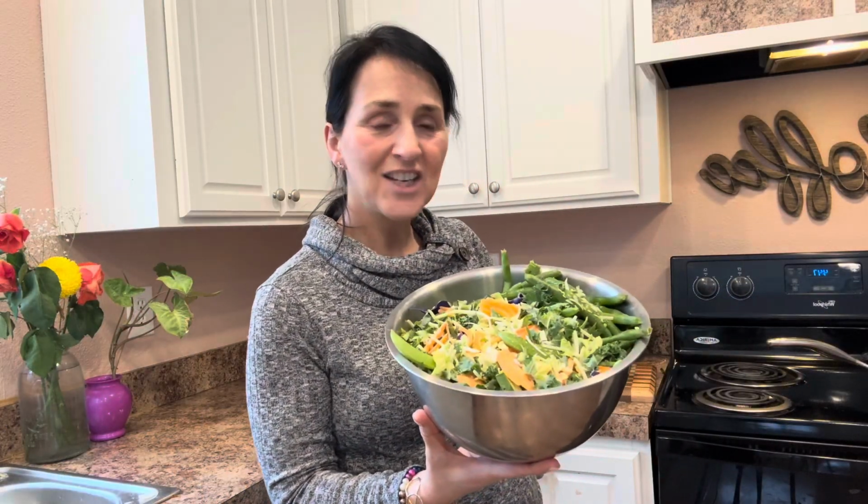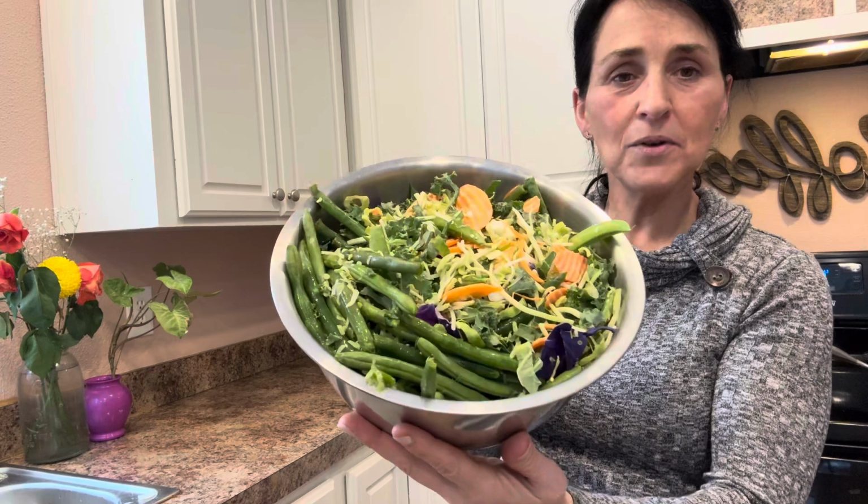Tonight, I'm making stir fry. It's just that kind of night. All those beautiful vegetables. I love a good stir fry, and that's what we're having.